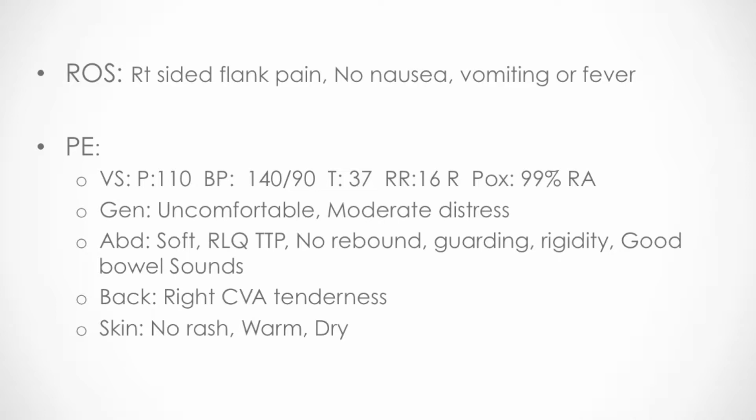On physical exam, we have vital signs. Pulse is 110, which is tachycardic. Blood pressure 140/90. It's a little bit hypertensive. Temp is 37, normal. Respiratory rate is 16 and regular. You can have 16 and regular. You can have 16 and labored.